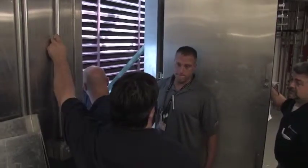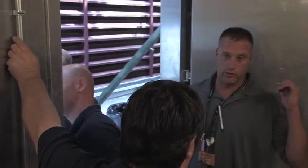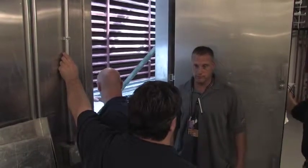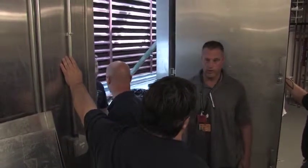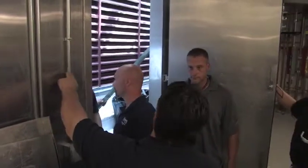Can you show us where the shut-offs are on the floors? Okay, on 6 through 11, they're behind those access panels. Oh, the ones on the wall there? Yep. And then I'll show you when we get downstairs. In this shaft here, I'll show you where they are.